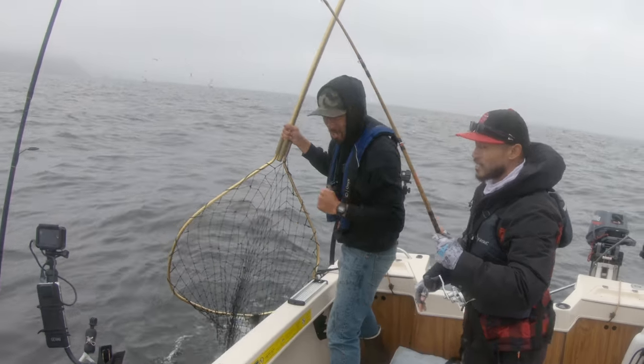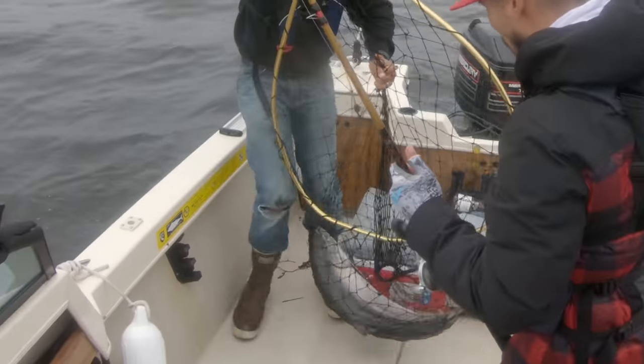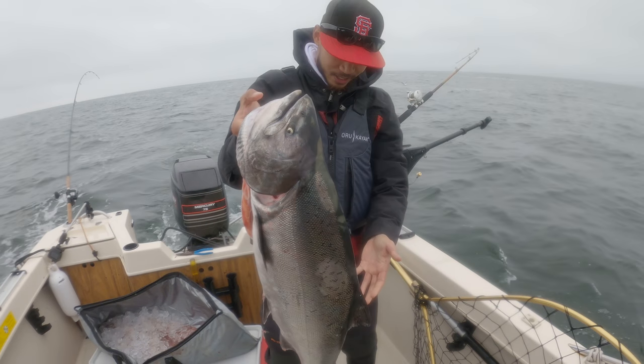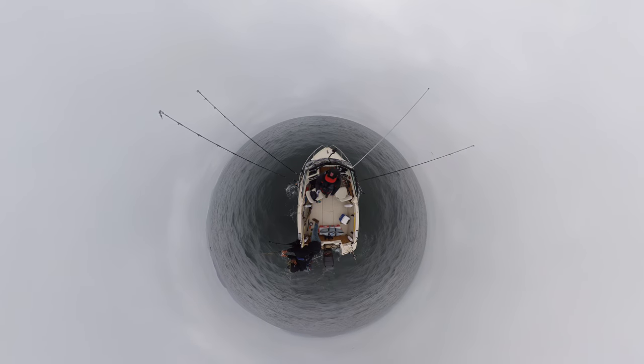And I'm never gonna forget this fish, ever. That's the biggest salmon that I've caught so far. And man, what an experience. That was a fun trip.